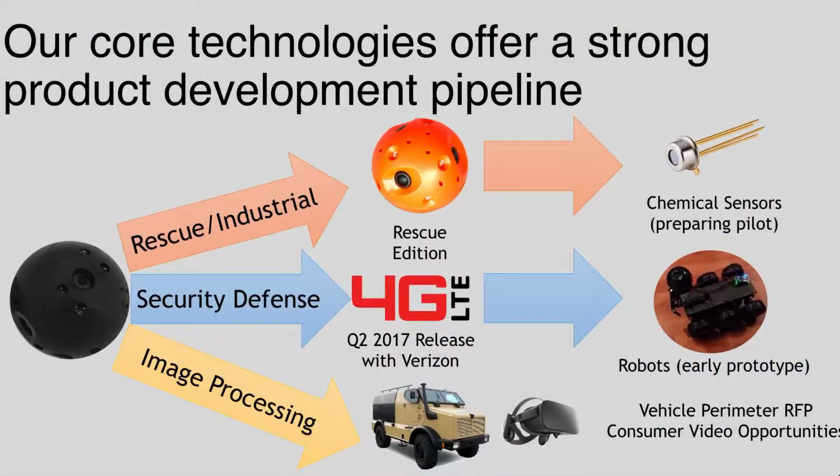And we're moving forward. So this is our law enforcement version. We already have deployed a search and rescue unit with FEMA. We're integrating 4G with Verizon so that this thing gets unlimited range. We're working on robots that you can steer just by looking left and right as you go down the road. So there's a lot of cool ways that you can take omnidirectional video to make a difference in people's lives.